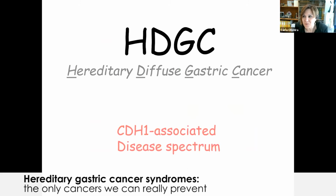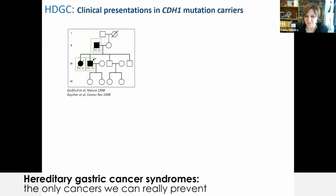The other thing that we need to know is, if you have, imagine, an inherited predisposition to develop this disease, you need to know which cancers you will develop, which cancers you are at risk for, because you need to surveil those organs prior to the development of the disease. So we need to study the disease spectrum, meaning which organs are targeted by cancer when you carry a germline mutation. And it took us years to discover this.